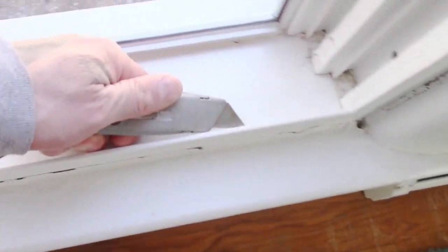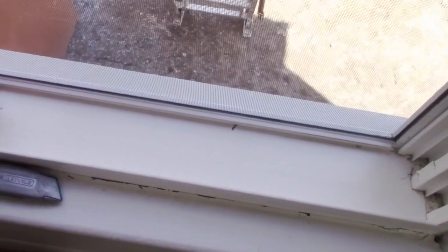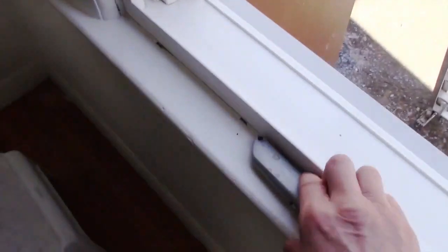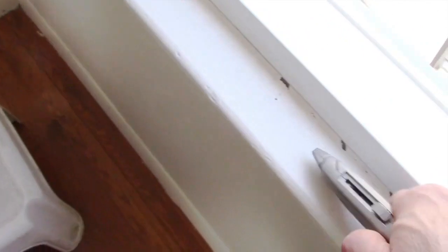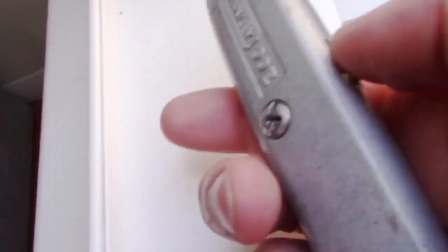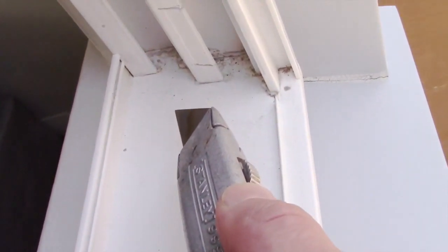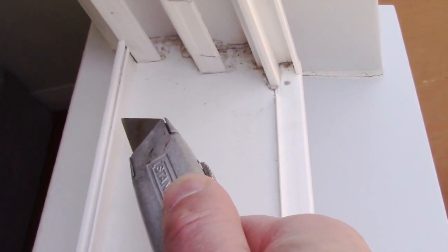I already removed this one, but to give you an idea of how I did it, this screen would have to be removed first so I could lean over to see. With the screen out, I can carefully lean through the window, keeping my waist against this part. I don't want to lean over too much where I could fall out, especially if it's a high window. I'm leaning out, keeping my waist against the window frame, and I can easily see enough to cut and remove this strip here.